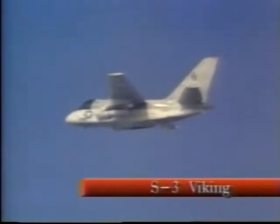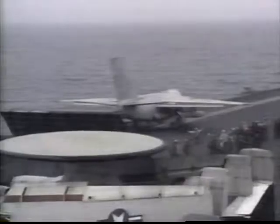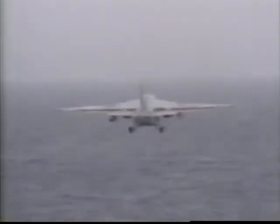I picked S-3s out of the training command. It's like a chess game. You go out there and you look for an enemy submarine, and there's a lot of satisfaction going out there and finding the guy submerged and tracking him, having the ability to, should he become a threat, take him out, should that need arise at any given time.